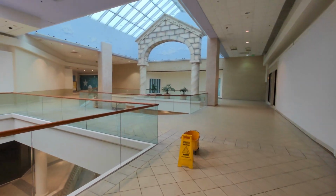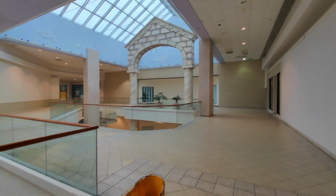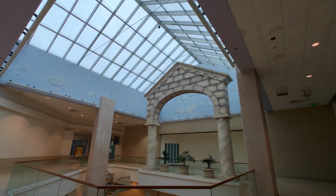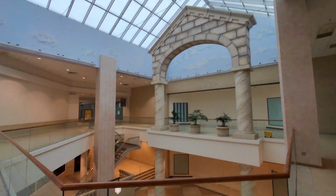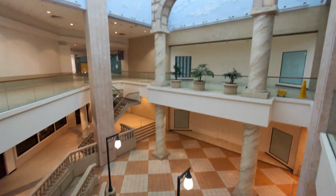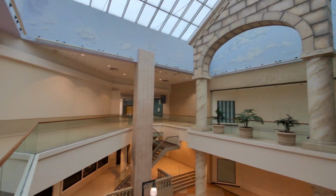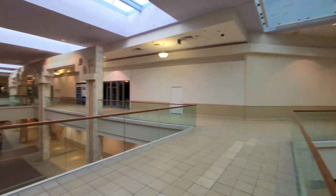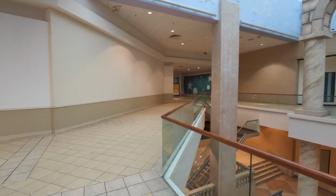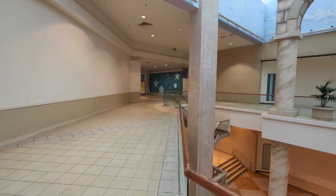Now, as we make our way towards the other end of the mall, you could see that empty anchor space, which I believe used to be a Sears that opened only a year after the mall opened in 1977 and closed down in 2018. I really like this end of the mall. It's very quiet. There's nothing over here, and it really gives off that dead mall aesthetic.